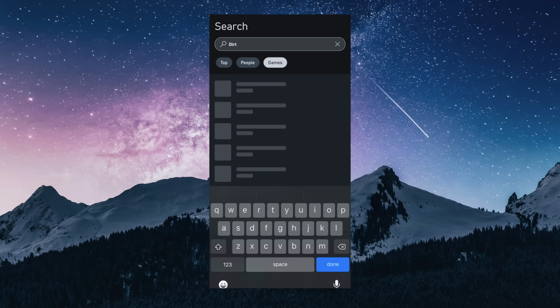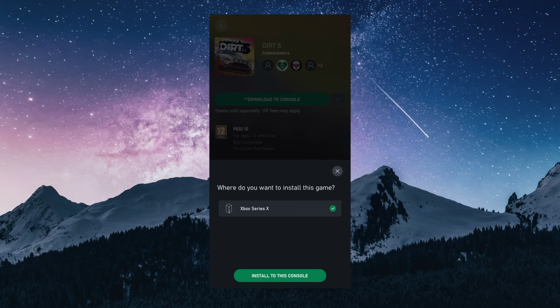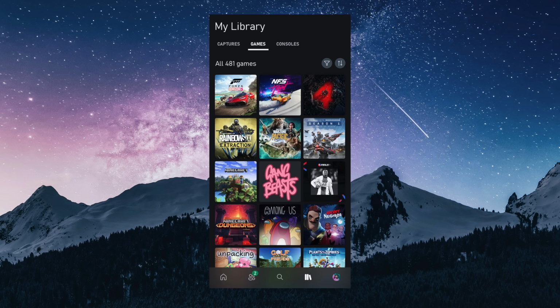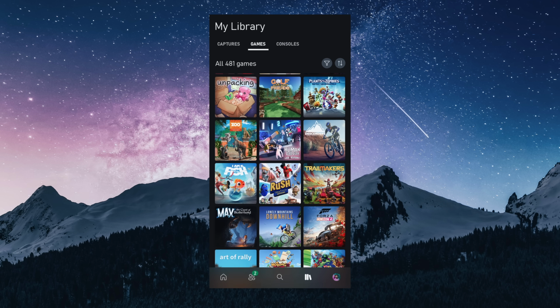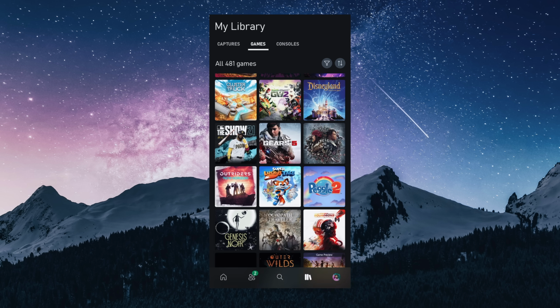On top of that, if you wanted to download a new game from Game Pass or the store, just search for it and you can download it straight to the console within a few clicks. I'd actually go as far as to say that the mobile app is easier to use than the console, especially when it comes to searching for games or viewing your library. I actually really like the app.